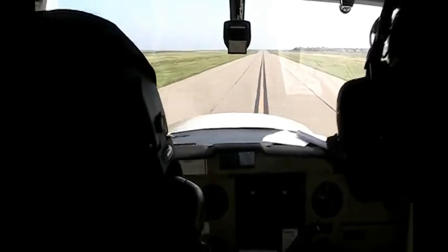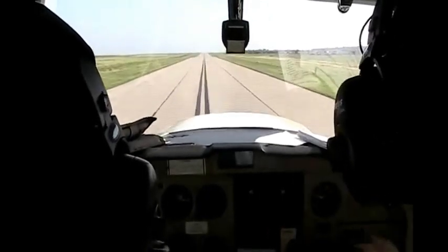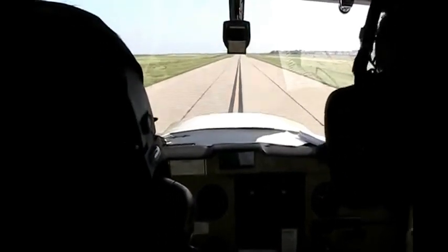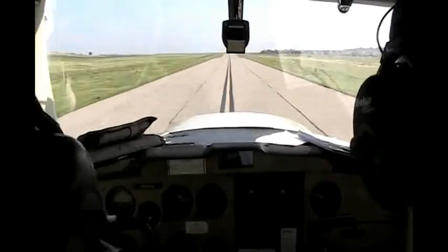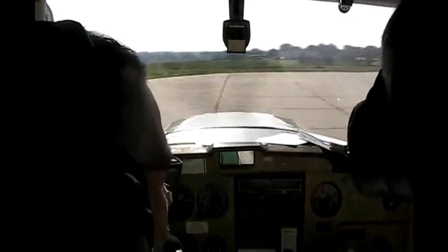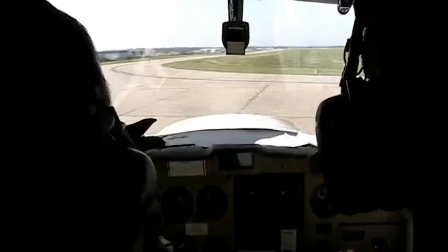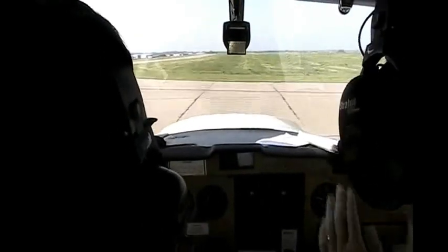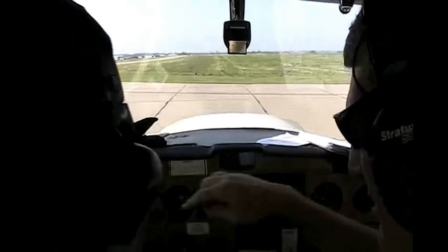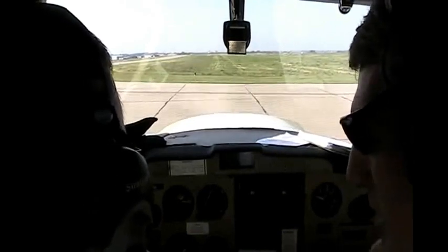So the wind, let's see, 1-9, so it's a little bit this way, so we just kind of hold that control like that. Prevents it from tipping the airplane over from behind. Yep, perfect. Okay, so just hold the brakes there. Now there is a parking brake, but it's kind of a pain to set and release, so we just usually hold the pedals. Okay.